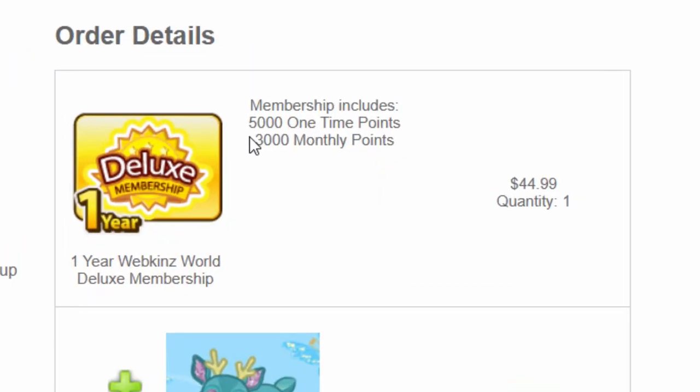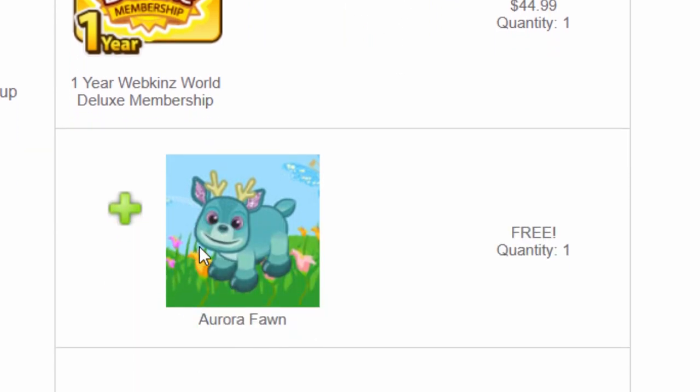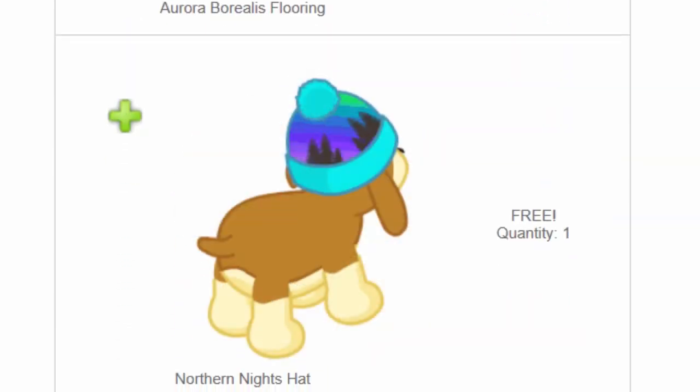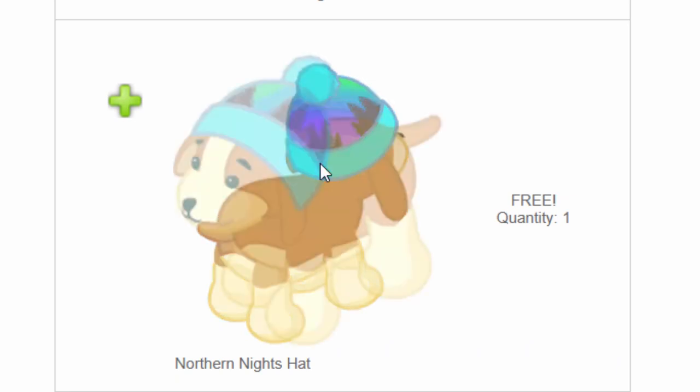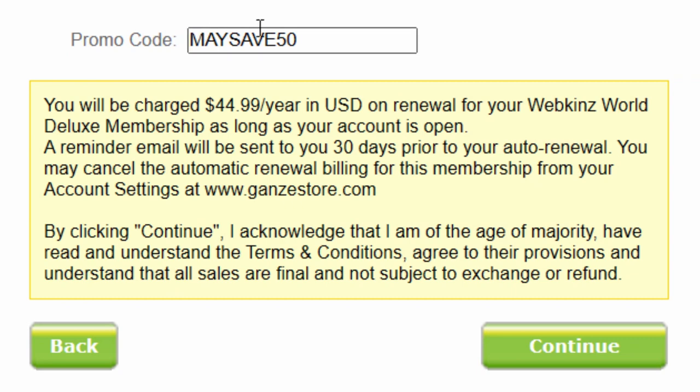So, we get 5,000 one-time points, which is cool, and then 3k monthly. An Aurora Fawn with a very creepy smile. It kind of reminds me of the Cheshire Cat. And then really cool wallpaper and flooring, Aurora Borealis. And finally, a cool looking hat. Northern Lights hat.